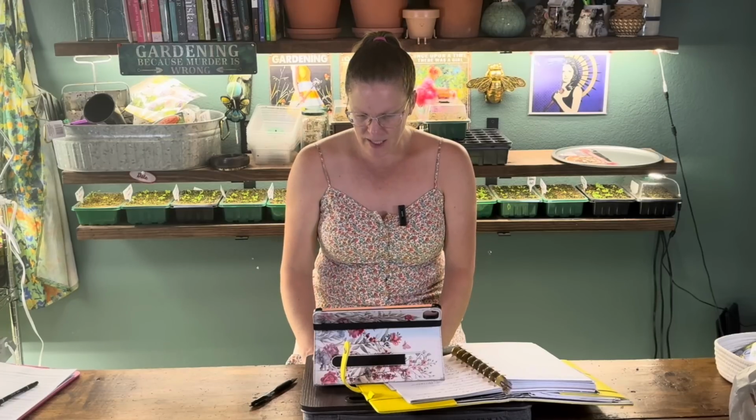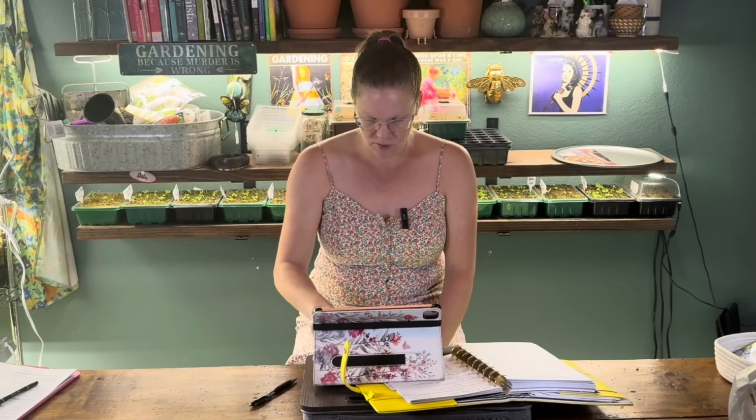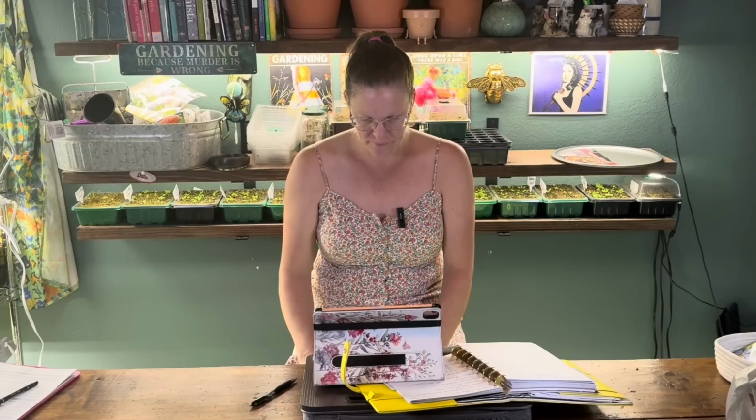Eden Brothers will accept any unopened seed packaging within 15 days for full refund, less shipping costs. Eden Brothers does not accept returns for bulbs, perennials due to their perishable nature.